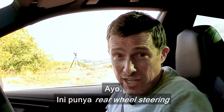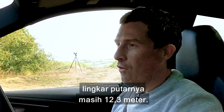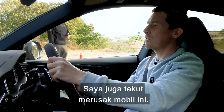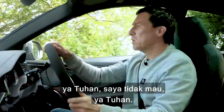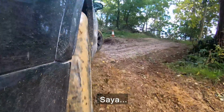So this has rear wheel steering, but even though it's got rear wheel steering, which should make it turn tighter than if it didn't have it, turning circle still 12.3 metres. 3, 2, 1. I'm also acutely aware of damaging this thing. No, not through there. I don't want, oh God. Right, come on, do this right. Go on, go round. Oh, actually, that's surprisingly good.